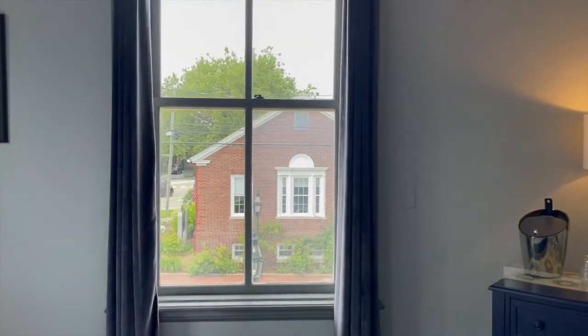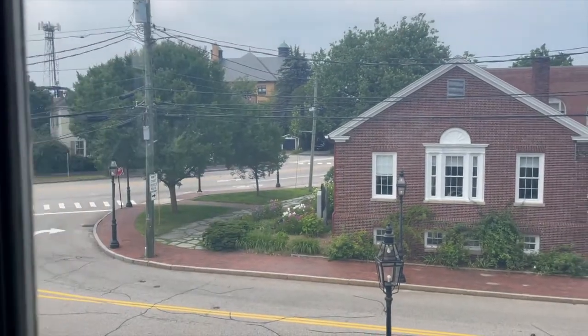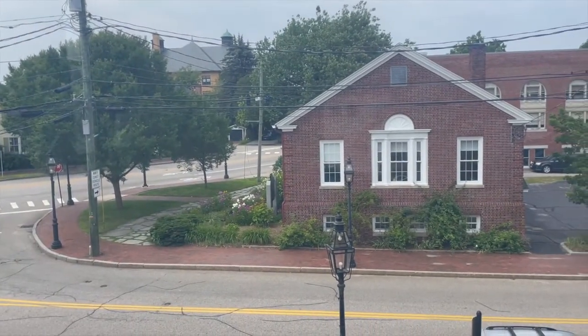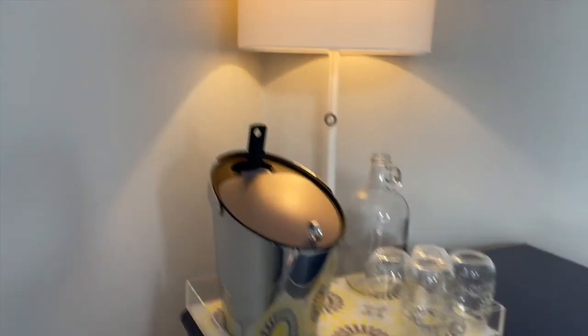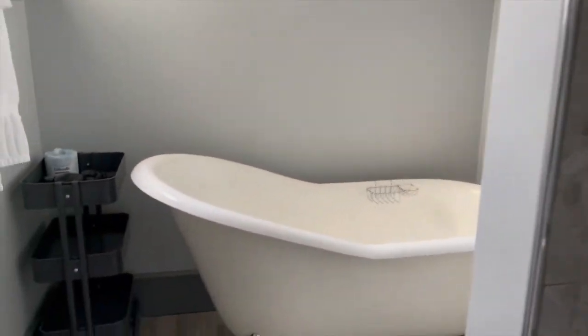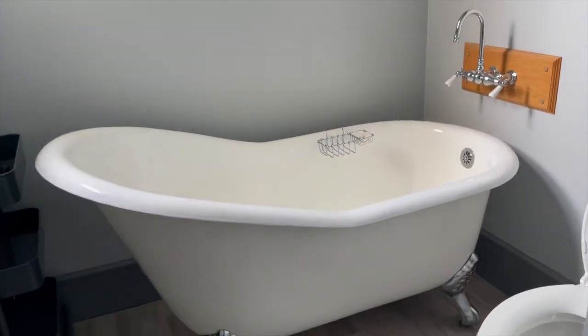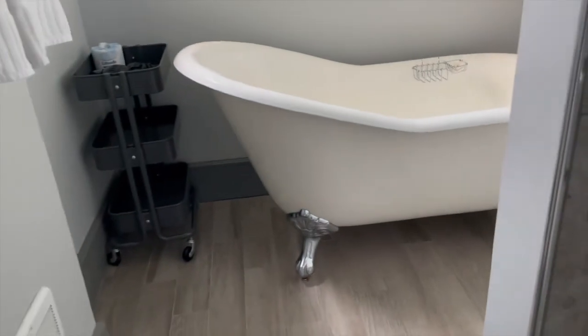I mean, I am literally on the corner in the middle of Old Town Portsmouth. It's so charming and absolutely adorable. Love this. And then nice little bathroom, great shower, and of course, had to do it. The tub, the clawfoot tub, absolutely beautiful. I love this room, it's great.